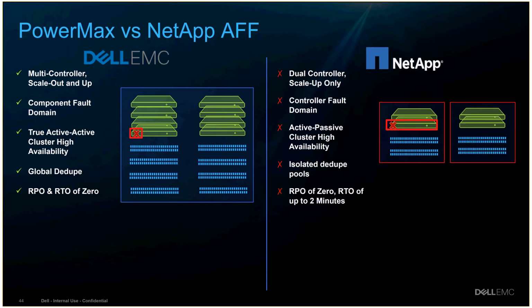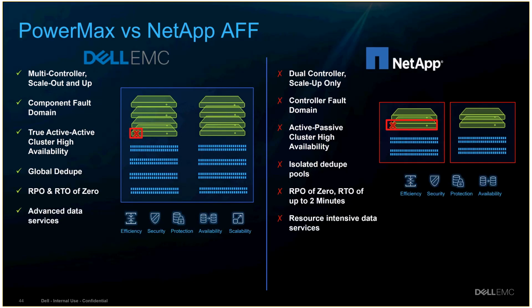We have advanced data services. They have resource-intensive data services, which work exactly the same way as, like, Pure. You have the same CPUs, the same non-scale-up and scale-out controllers that have to do all the stuff they do plus serve data, whereas we can scale out. We have 2 NVMe models. Our PowerMax 2000 and 8000 are both NVMe, whereas they have 1.